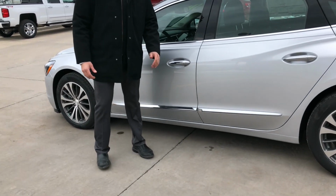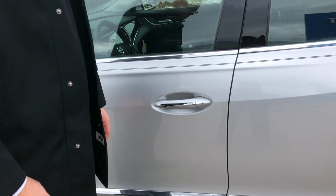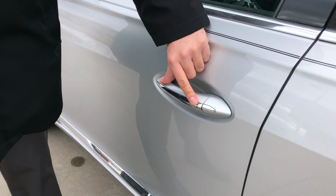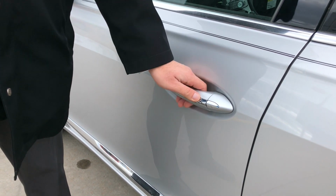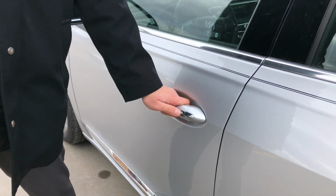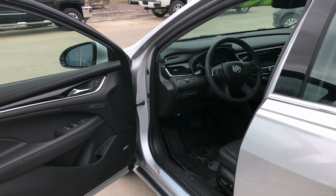Now, this is probably one of my favorite features. One, I'm not gonna lie, I'm just kind of lazy sometimes. But right over here, you're gonna have your easy entry button. All you have to do is stand outside of the vehicle with your keys with you and press that button. It unlocks the car and it lets you ride on in.